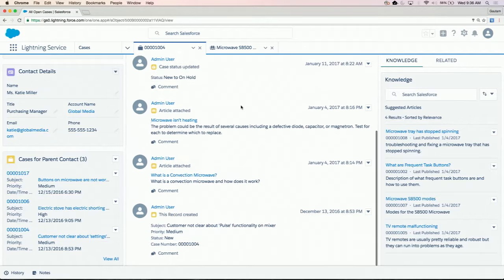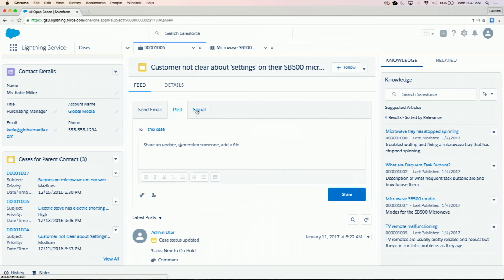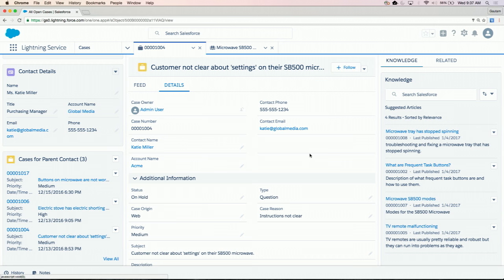In the center here, you can see our case feed. We will, of course, continue to work on the case feed to bring it to where the case feed is in Classic today, and we will go even further. But you have all the elements that you are familiar with, like the email response publisher, the default email templates that are available in the email response publisher, the post and the social publishers as well. And for those of you who are focused on using the case details that you are familiar with from Classic, that, of course, is available as well with full inline edit capabilities.